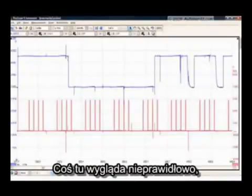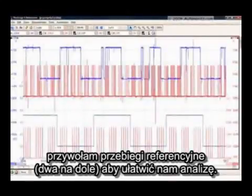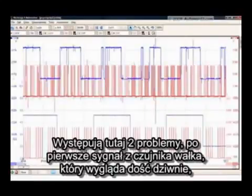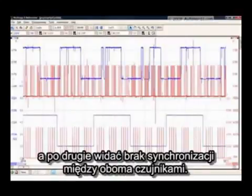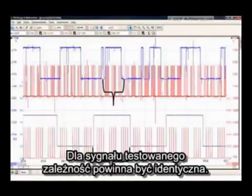Now something looks very wrong here, but I'm going to bring in some reference waveforms to help with our analysis. Now there are two problems here. First, the cam signal's fallen apart, and second, the cam-crank relationship is off. You notice in our reference waveform, we have 3 sets of 4 pulses within each cam pulse. Now in the waveform we're testing, they appear to be out of sync.